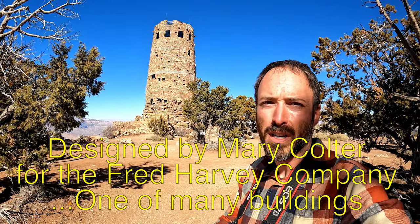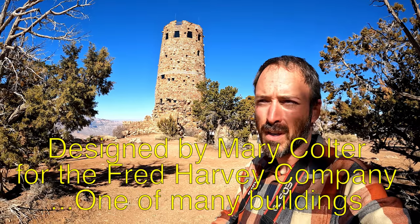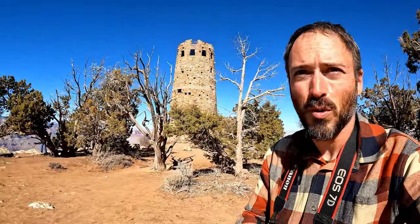Desert View Tower was built in 1932 here at the east entrance of Grand Canyon National Park. In 1956 at the site, or near the site, a United Airlines flight hit a TWA flight midair. There's a memorial plaque over there for that as well.